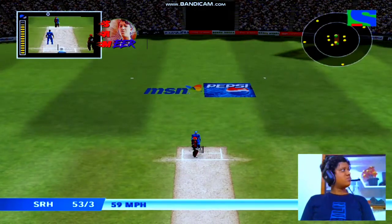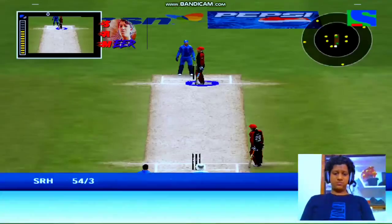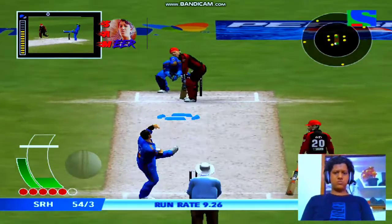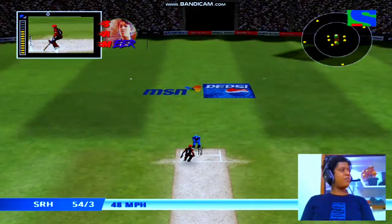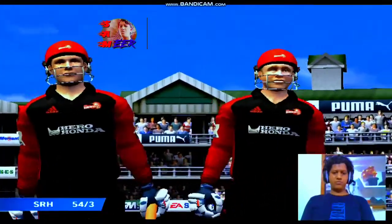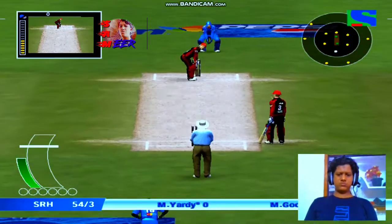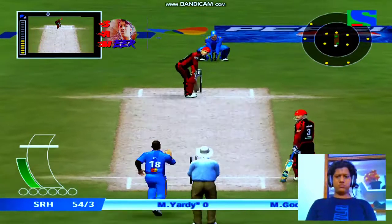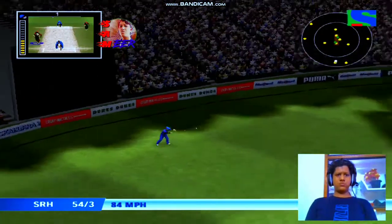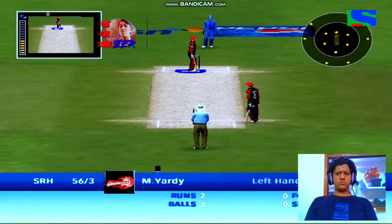Wide ball signalled by the umpire. Tried the arm ball there. He really kept it tight. It was a fine over. I think he was easily back in the crease there. That's two more runs on the board.